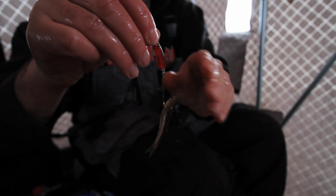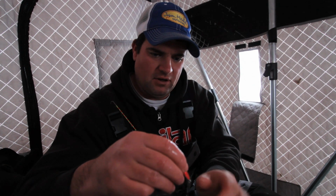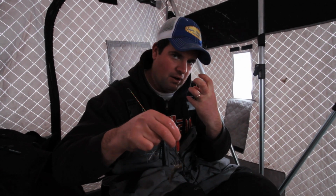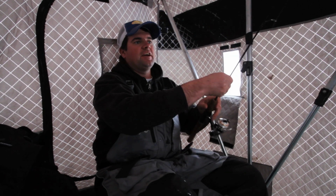That minnow can wiggle on there pretty good. There's a lot of action, but the big thing with the spoon is that the minnow can't get away, so that minnow can just roll in place. It can even try to swim pretty frantically, but it can't go anywhere, and that really helps with tough fish. And that long shank hook, when that fish sucks it in, it pivots, and these fish can grab it and get it in their mouth with very little effort. And on a tough bite, where these fish won't chase traditional spoons and traditional aggressive tactics, that's about as effective as it gets.